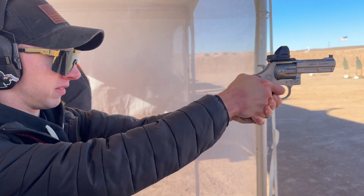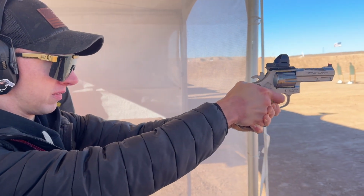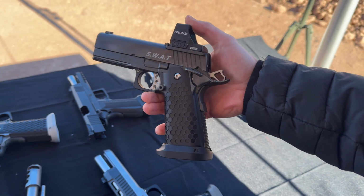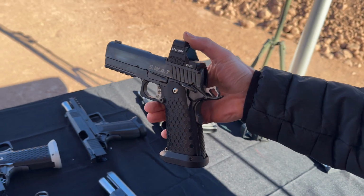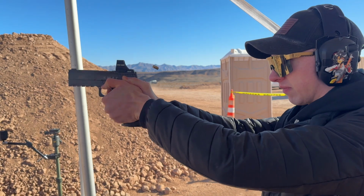Spore had a fun little 22 revolver with a red dot on there. I had a blast shooting that. But more importantly, STP, their sister company, had a very impressive lineup of high-end 2011 pistols. Out of all of them, the SWAT is my favorite.